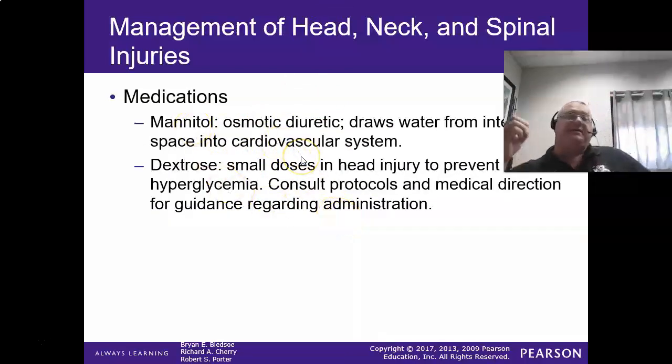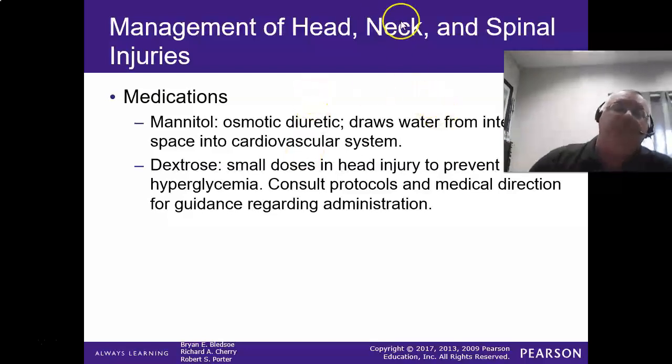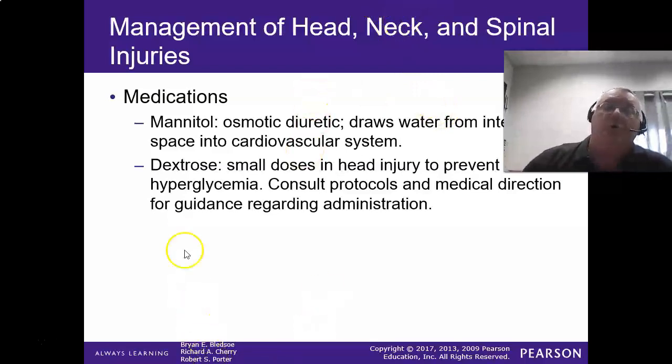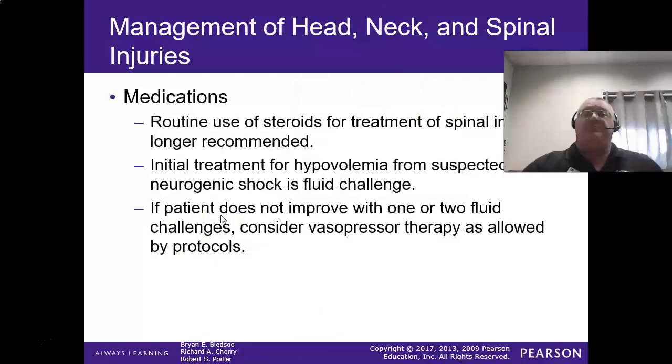Mannitol is an osmotic diuretic. There are still some systems that use that, and the idea is that it reduces the intracranial pressure by drawing fluid off of the brain. Dextrose, again, small doses in head injury to prevent hypoglycemia. However, I'm going to temper that with, if you do have a brain bleed, probably dextrose is the worst thing you can give, because sugar water going into a bleeding space is usually really bad, especially if it's bleeding space with brain tissue.